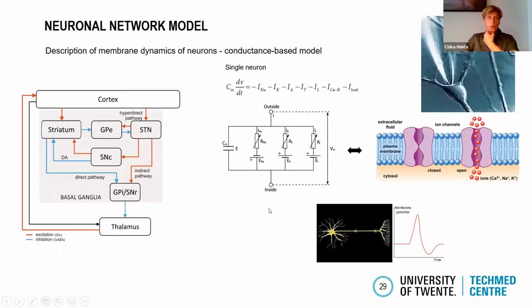Okay, I will then continue with the neuronal network modeling that we do by using conductance-based models. So in that case, we really include all the dynamics of neurons, or as we will see later, we will simplify these dynamics by reducing also the dimensions of these equations.